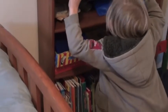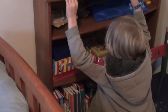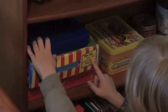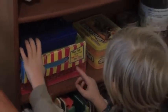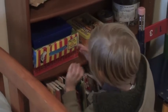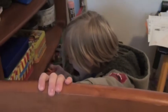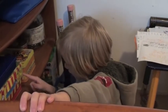Right. And you got some puzzles down there on the middle shelf? Yes. Is that another Dr. Seuss puzzle? So I've got One fish, two fish, red fish, blue fish.